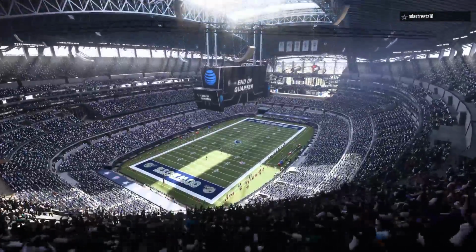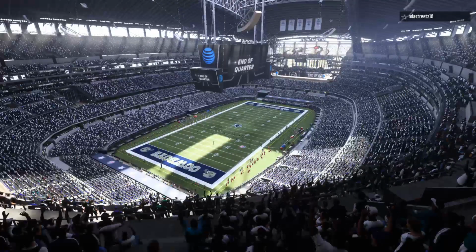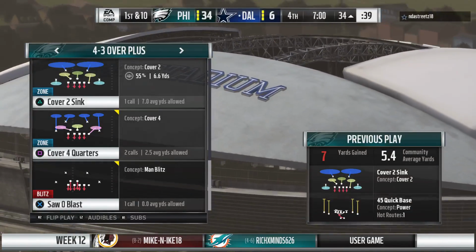Back now in Arlington. A lot of folks starting to make their way to the parking lot. Their guys trail big here to begin quarter number 4.